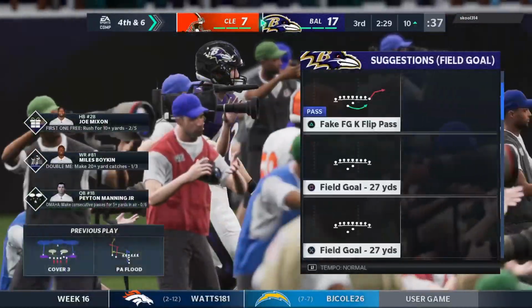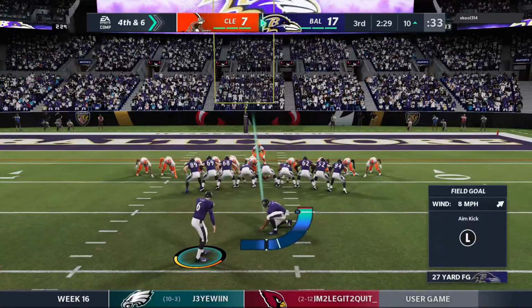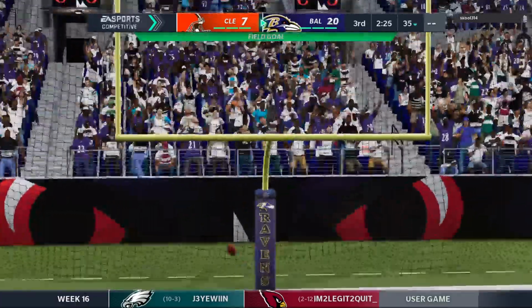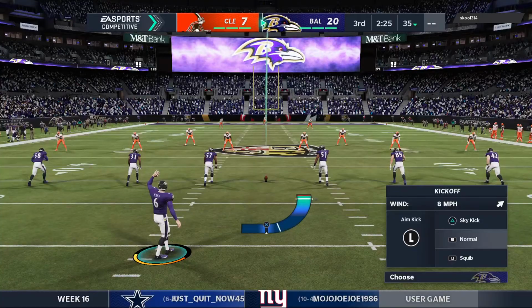It's incomplete. Quarterbacks work all the time on manipulating a defense with their eyes and their head movement. In this case, he just stared the receiver down. That allowed for excellent coverage, able to knock that one away. And his kick is right there. It's good. And that will open the lead up now to 20-7. So put another 3 on the board.